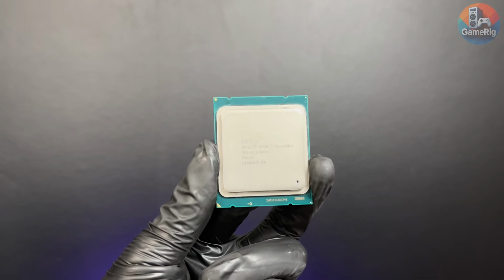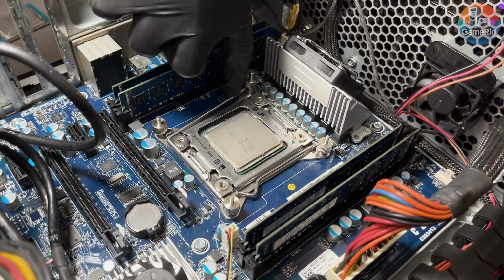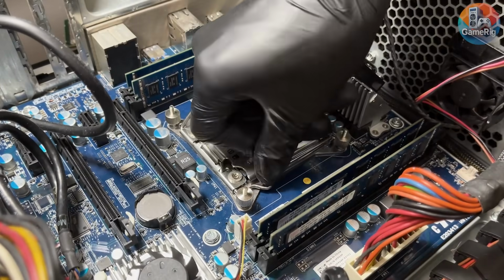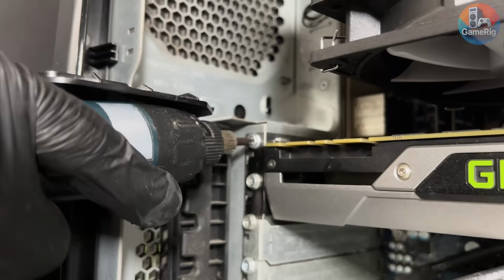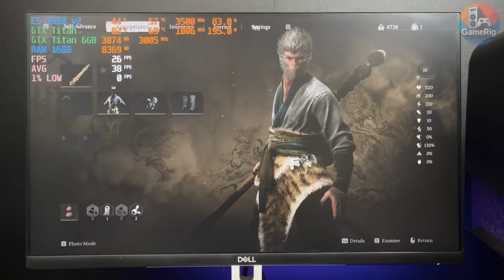For the CPU, I'm going to swap in a Xeon E5-1650V2. It's a slightly newer chip for this platform, and based on what I've seen, it should offer around 10 to 15% better performance. Before I start overclocking though, I want to see how the system performs at stock settings.